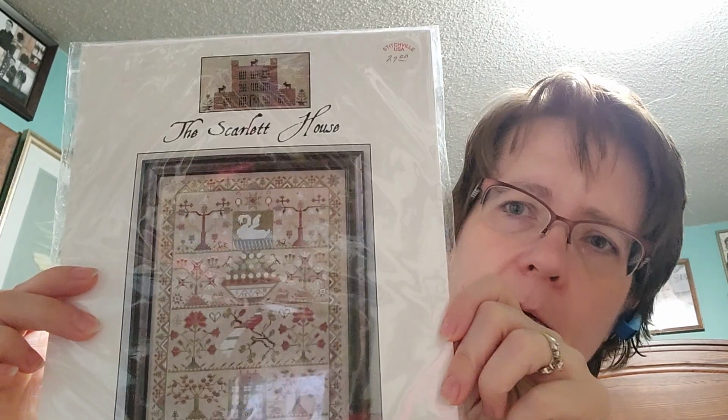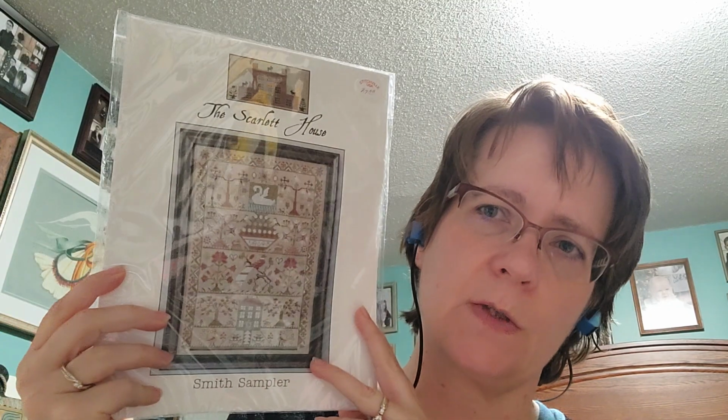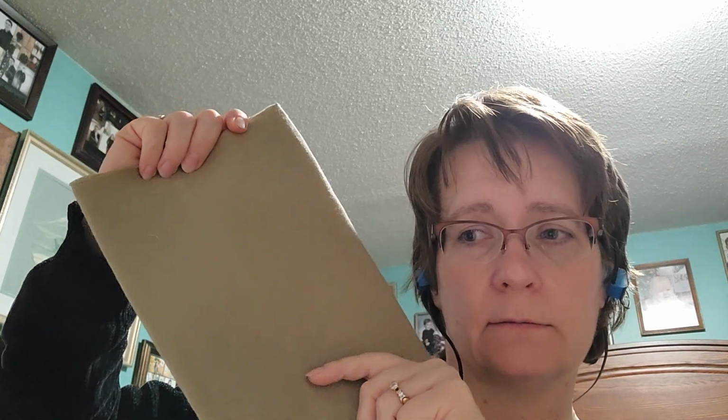Well, when I went to Stitchville on the 13th, I also picked up Scarlett House, the Smith sampler. This one's been on my wish list for a while. It calls for silks. It calls for Belsois, Dinky Dyes, and Gloriana. I love stitching with silks, but I still haven't decided if I'm going to do silks or cottons. And I also grabbed, because fabric was 20% off, Woodland Brown, 40 count. That would work, possibly.